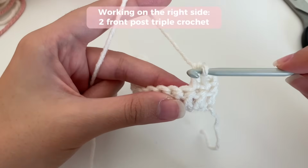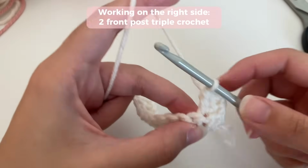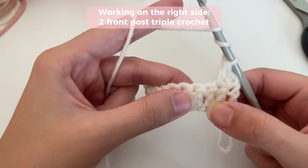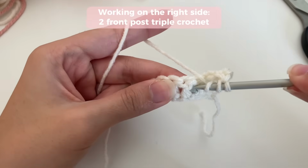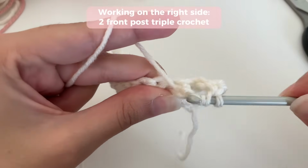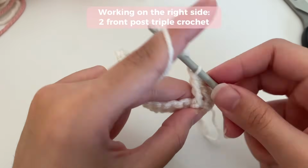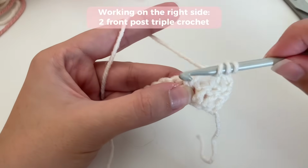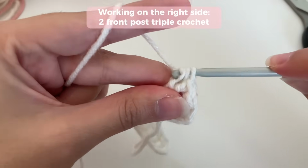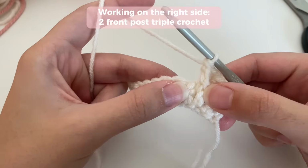So a front post is when you insert your hook from the front and pick up the stitch like this. That's a front post. So we're going to be working front post right now. So you're going to yarn over 2 times like a triple crochet. You're going to skip this one over here and you're going to front post the other one. So go down and pick up the stitch with your hook and then triple crochet. So pull up a loop, yarn over, pull through 2, yarn over, pull through 2, yarn over, pull through 2, like a triple crochet. Now you're going to yarn over again, and then you're going to triple crochet into this. So front post, and then triple crochet. Pull through 2, like that. Now we're done with the first 2 double crochets, and we're done with our first 2 front post.